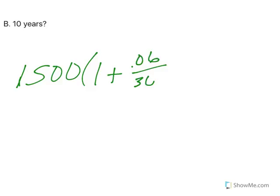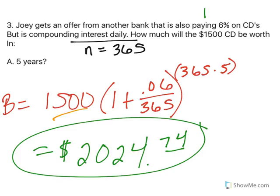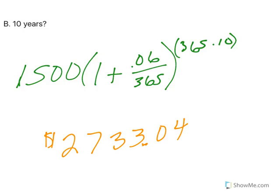Now let's go 10 years. Same deal, but 10 years. So 1,500 times 1 plus the 6% divided by 365, raised to 365 times our years, which is 10. So $2,733.04. Now look at this. In 5 years, you went from 1,500 to a little over 2,000, so roughly $500 in interest. Then you had 2,024 after 5 years, and now you went from 2,000 to roughly 2,700. So you earned roughly 500 in the first 5 years, and then you're earning 700 in the next 5 years. So you can see, again, the longer you keep it in, it keeps building, it's working for you.